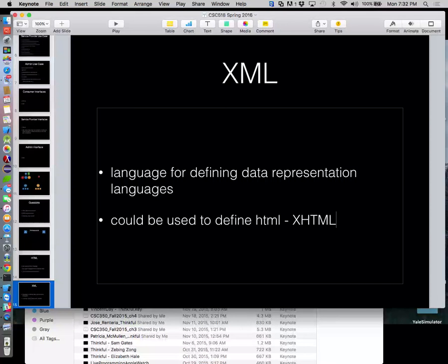Most web browsers have a feature where you can turn on XHTML compliance. But it's usually off by default because a whole lot of web pages won't work right, because a whole lot of web pages don't use correctly formed HTML. They use loosely formed HTML. XML implies a correctly formed tag-based language. Every opening tag must have a corresponding closing tag, so on and so forth. So XML is a language for defining other languages, specifically data representation languages. And it does this in a tag-based way.